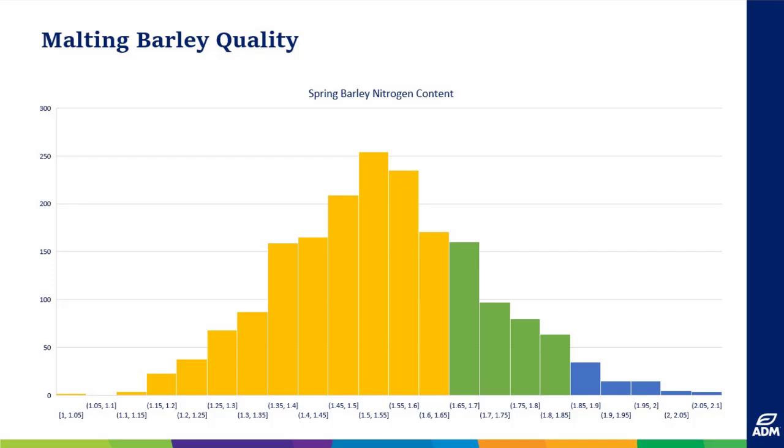However, when you look at this histogram here of nitrogen content, we can see that based on the main malting, brewing and distilling specs highlighted in orange and green for nitrogen, much of the barley that has been produced falls within those specifications. And as a result, the large surplus of barley that we see in the UK, much of that is spring and of malting quality.